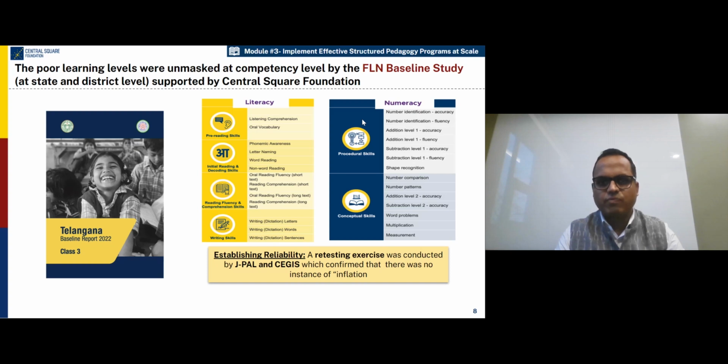Central Square Foundation. So we supported the state government in conducting a large statewide learning achievement survey where they wanted to understand the current learning levels of children across a variety of FLN competencies on literacy and numeracy and where the children stand today. And they wanted to do it in a fair amount of detail by capturing not only how many students are competent or at grade level, but how many are non-readers or not able to solve a single mathematics problem.